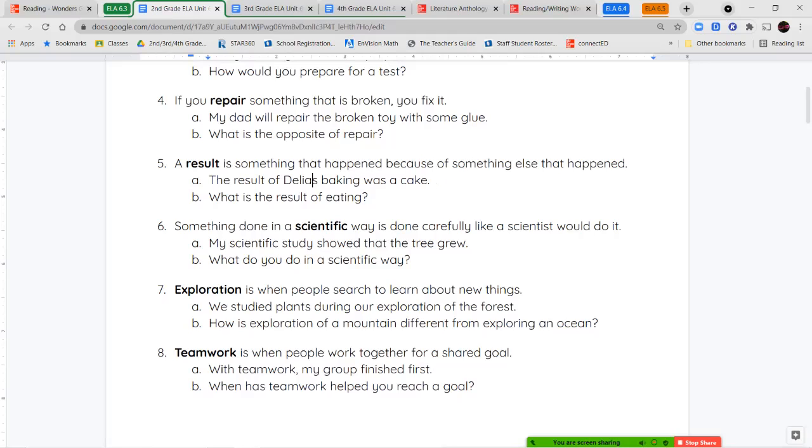So we can say that the result of Delia's baking was a cake. She was baking, and the thing that she got at the end of it, because she was baking, she ended up with a cake. Or you can say that the results you got on your math test were really good because you studied really hard, and after you finished all the work, after you answered all the questions, the result is the grade you got at the end.